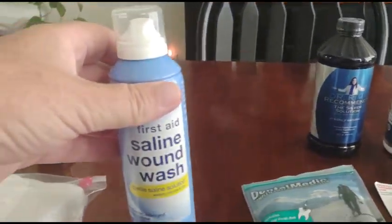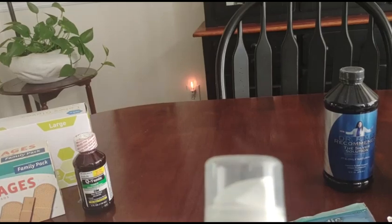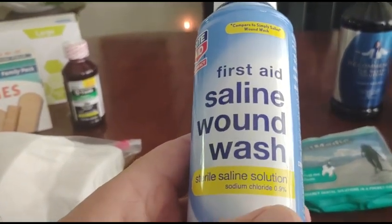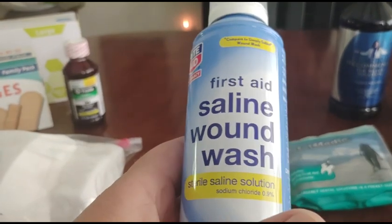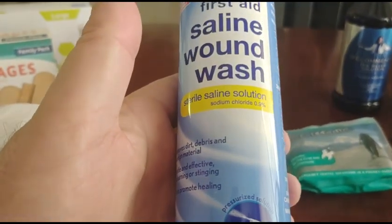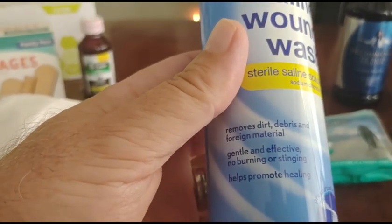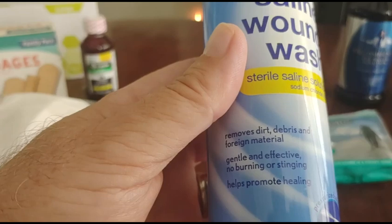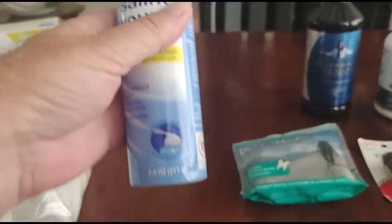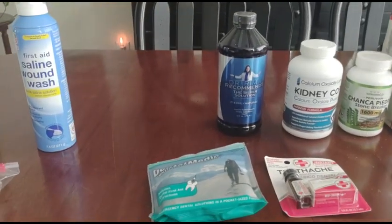First aid saline wound wash. This is a spray type bottle. First aid saline wound wash. This is sterile, sodium chloride 0.9%. If you have any kind of cuts or anything like that, you want to be able to clean out those wounds. They're going to get infected, and that's the last thing that you want to have happen.